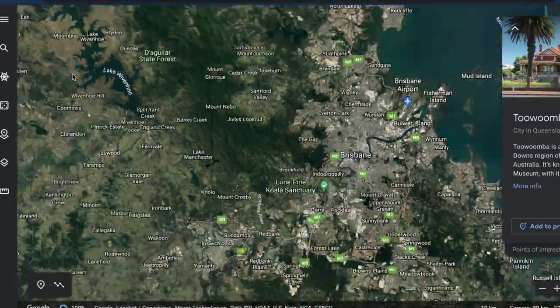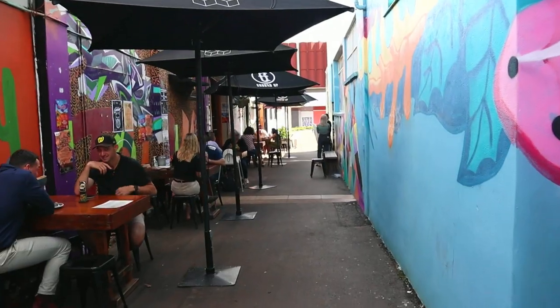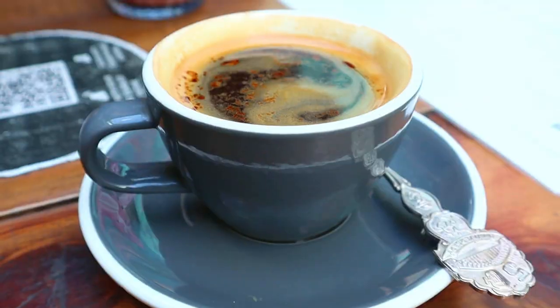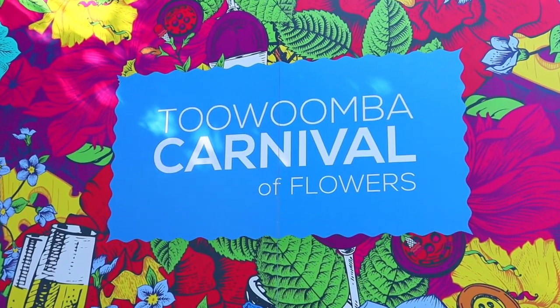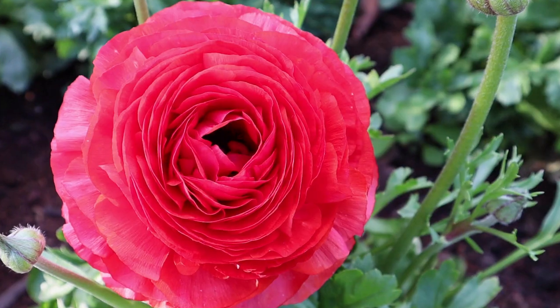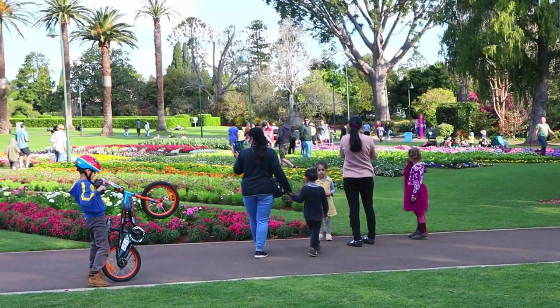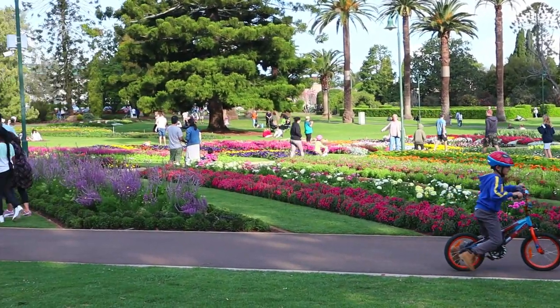Toowoomba is just a 90-minute drive west of Brisbane, and it is known as the Little Melbourne. It's got beautiful street art, beautiful cafes, awesome food culture, and it's also known as the Garden City. We've chosen this weekend to come because it's the first weekend that kicks off the Spring Carnival in Toowoomba, where they have beautiful flower displays everywhere and special events celebrating the beauty of spring and the flowers that come with it.